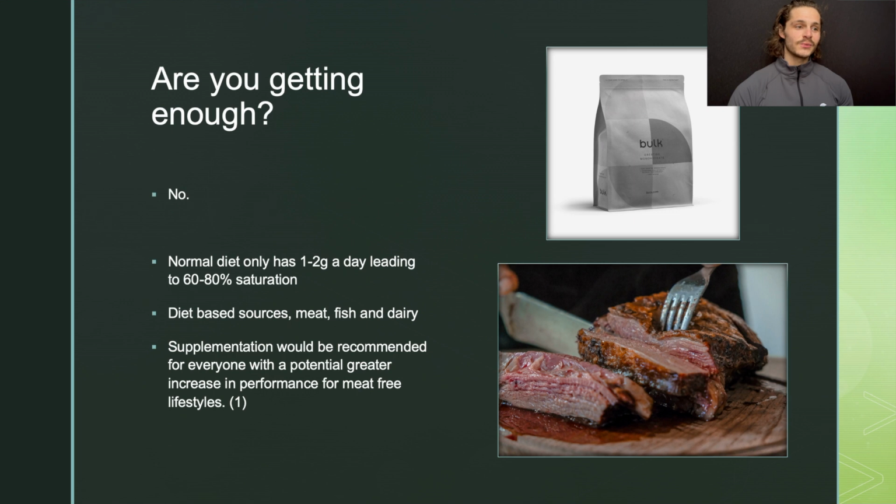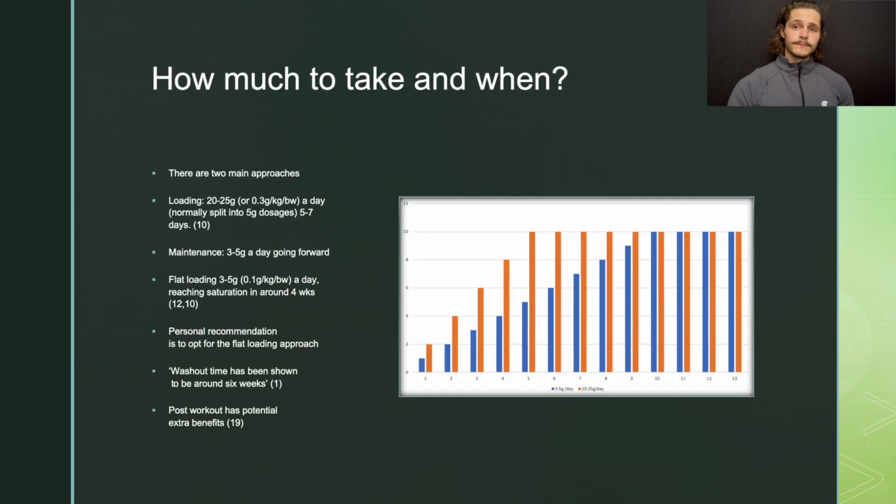So supplementation would be recommended for everyone, because 1 to 2 grams a day from your diet is only going to lead you to about 60 to 80% saturation. So what does that mean? How much should we take, and when should we take it?